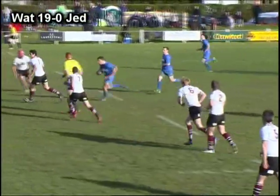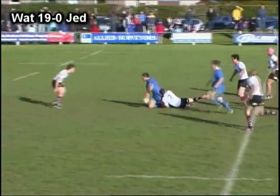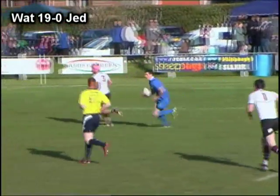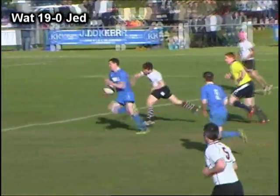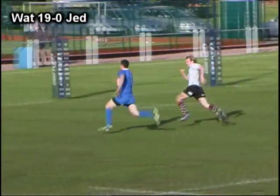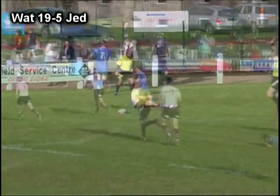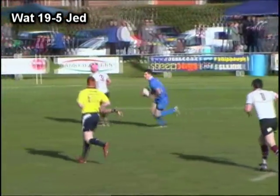Into injury time in the first half, and it's Darren Gillespie on the ball, looking to offload. Oh, nice pass taken on by Lewis Young. Young on the ball now, up against Tuala. Watsonians 19, Jed 5 now, but Lewis Young is on the hoof, and Lewis Young is gone. He's going to go in for the try, and that will give Jed a lifeline in this final. It's Watsonians 19, Jedforest 5.